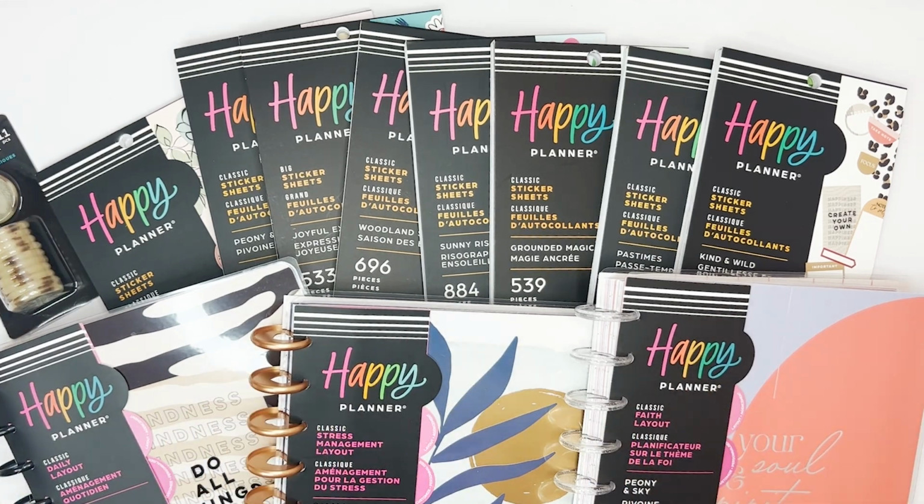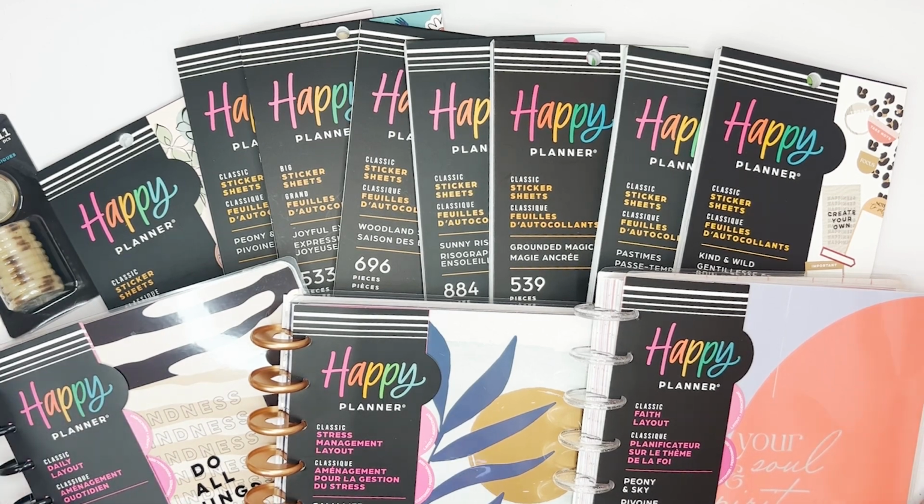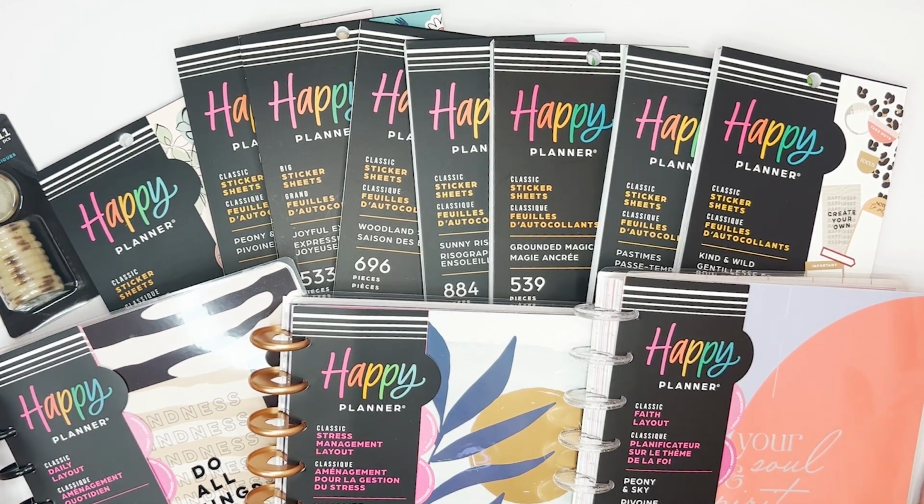All right, y'all, so this is the entire order from my fall release from the Happy Planner. So a total of 8 sticker books, 1 set of discs, and 3 planners. So what we have laid out right here kind of begs some questions, like, Christina, what are you going to do for your catch-all planner for 2024? What about all the other things that you use? More is coming on that.